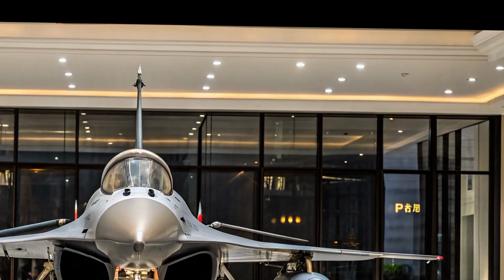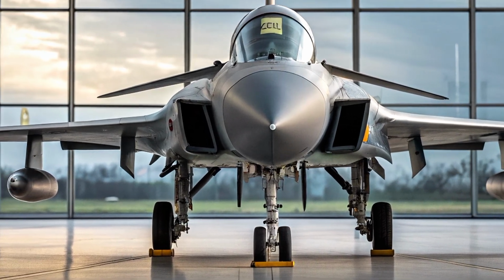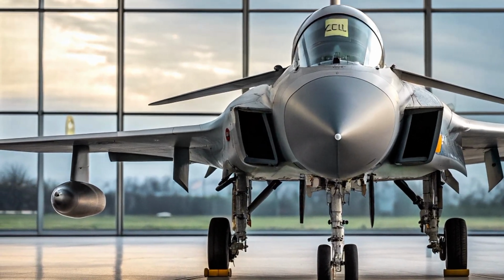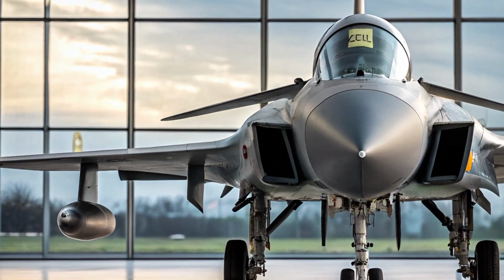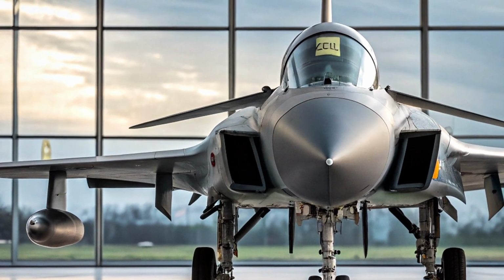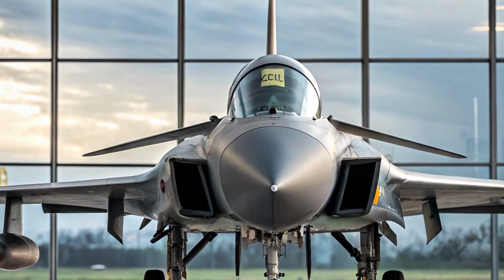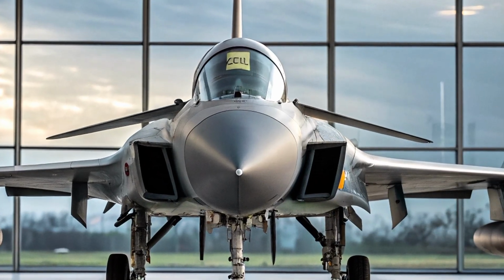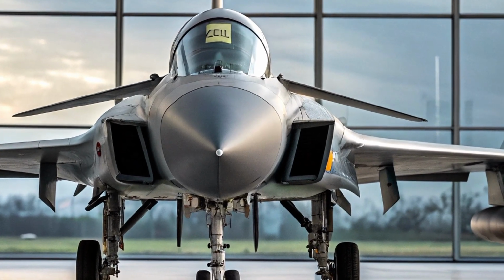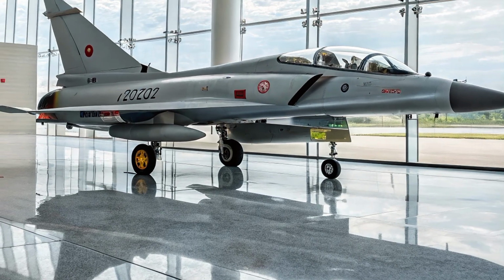As warfare evolves with the rise of drones, artificial intelligence, and hypersonic weapons, the role of fourth-generation plus fighters will continue to change. The J-10C may serve as a bridge between traditional fighters and the stealth-dominated future. Its versatility ensures that it will remain relevant for years to come, especially for air forces that cannot transition immediately to fifth-generation jets.